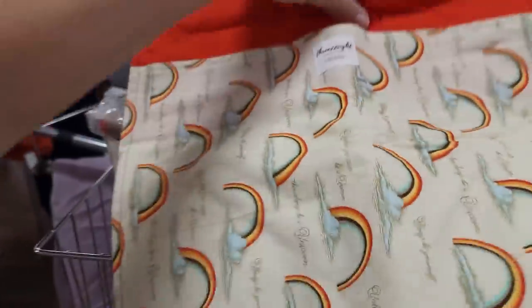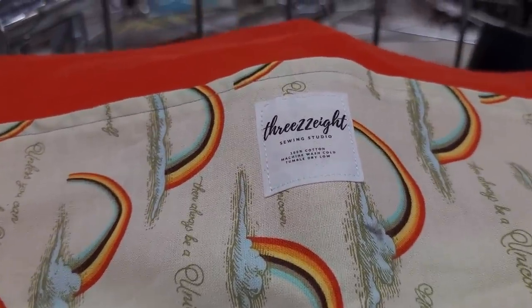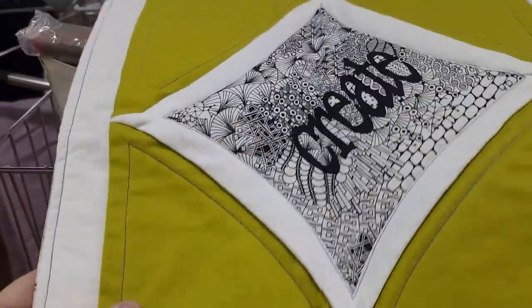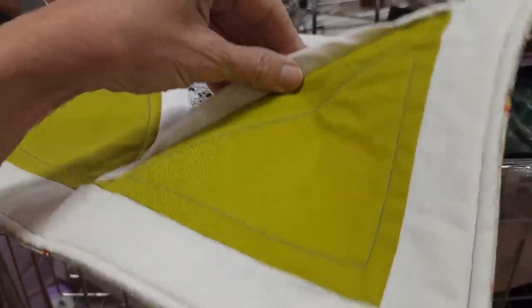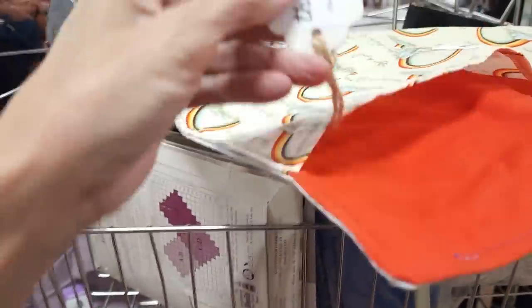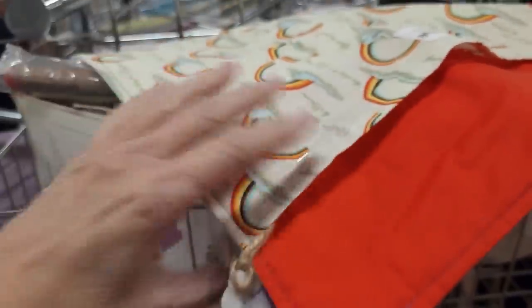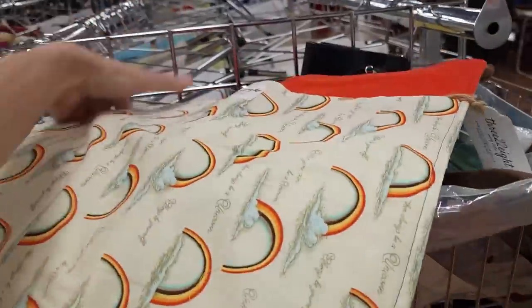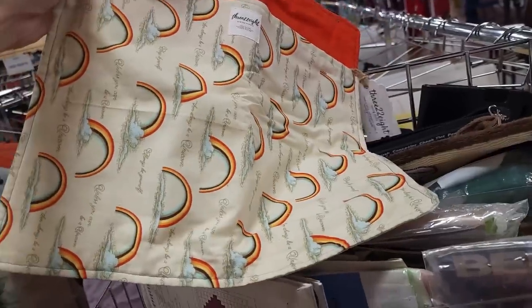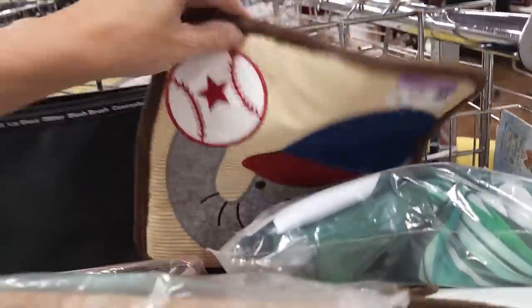Found this on the little end cap. I'm not exactly sure what it is. It says 3228 Sewing Studio, but I don't know what it's for. It's got a pouch. What would you use that for? It's even got its original tag here. I mean, they're on Instagram. It's only 99 cents. I don't know, might make a good little giveaway. That makes me say, okay, what else is on this end cap? That's cute. That's a pop holder.